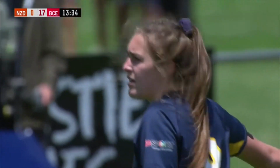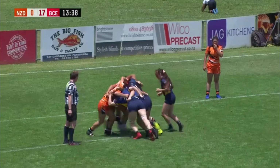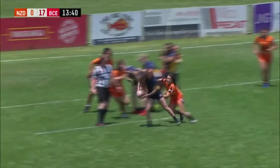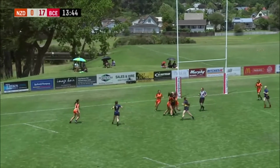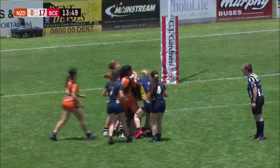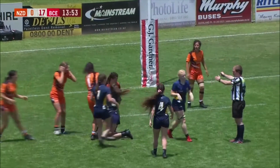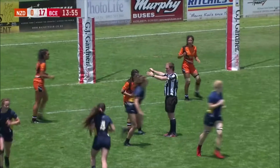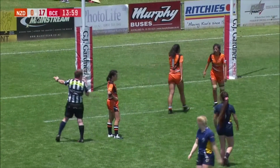Crouch. Bind. Set. And they've walked over the top of that one, so they will get the chance to add a fourth try here. Ball held up. Be able to get that one to ground. Call from the referee pretty clear. That'll be a turnover. Scrum. That's some wonderful strength by the New Zealand Dutch, isn't it? Guys, scrum time.